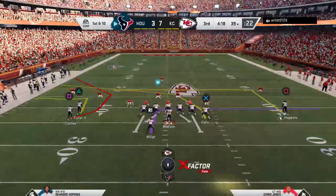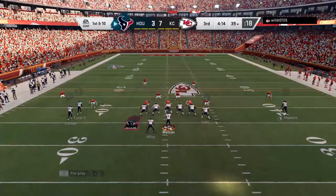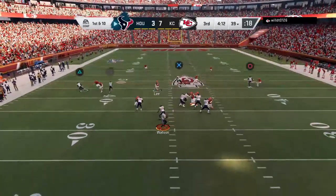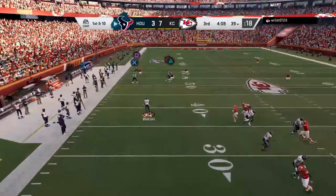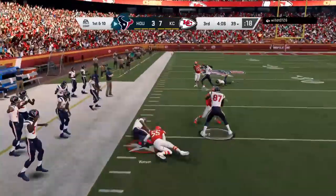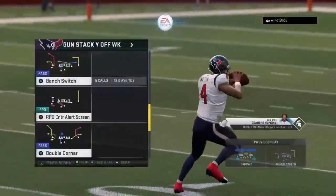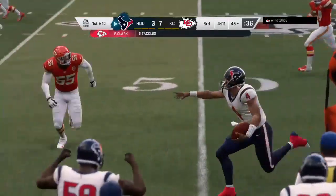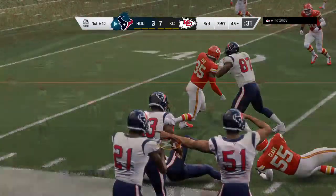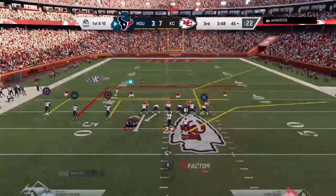Now a 1st down throw. Watson. Buying time to his left. And now he's going to use his legs. And he'll be taken down across the 50 at the 45 in enemy territory. A nice job there on the escape and scramble. A 1st down, a 16-yard gain. Still in search of their first touchdown of the game, but they're on the move.